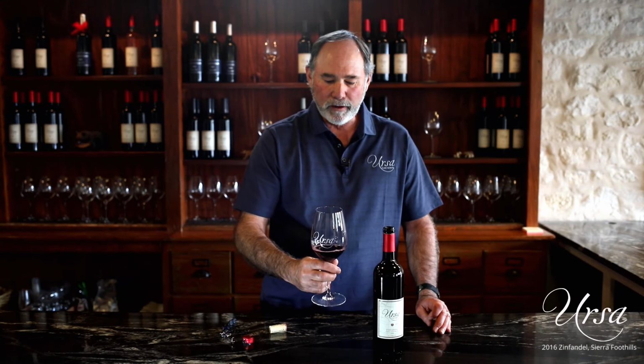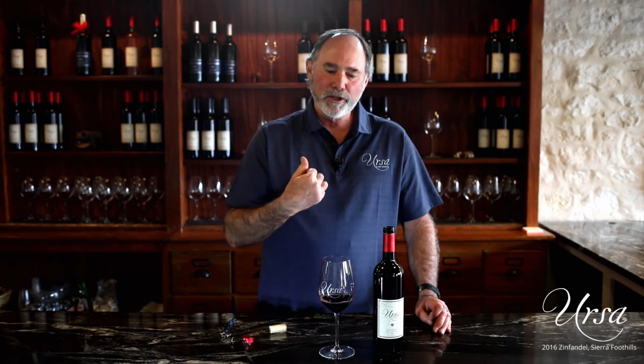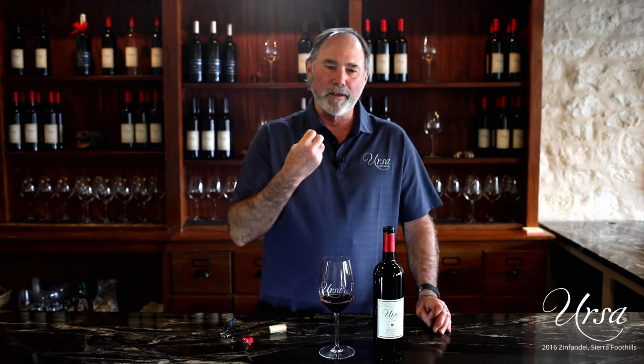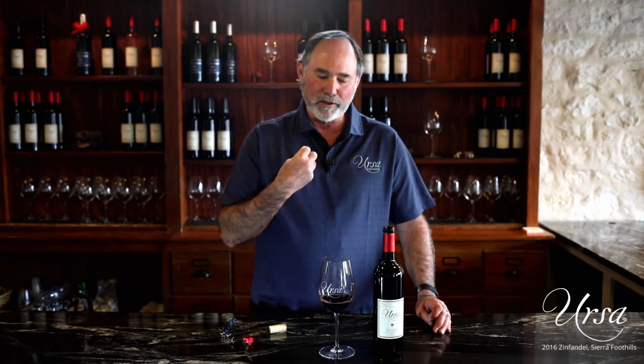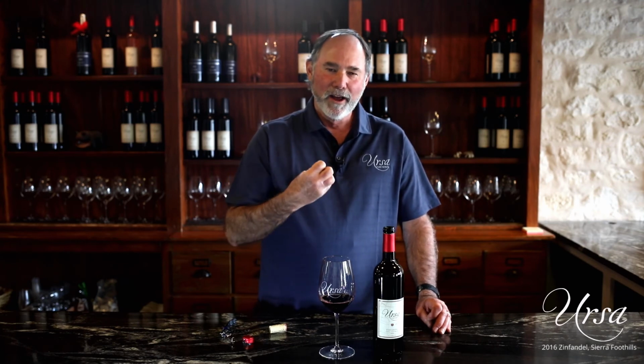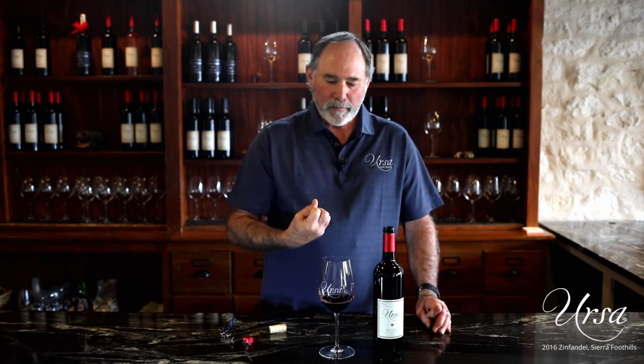Very, very bright fruit on the palate. There's that raspberry again, and some lovely vanilla again, and full-bodied, giving you a long, lingering finish, but not hot, not that hot alcoholic character that you will sometimes get with Zinfandels. And it does not have that porty character you will sometimes get from an overripe Zinfandel. This is bright and fresh, and it's really showing very nicely right now.